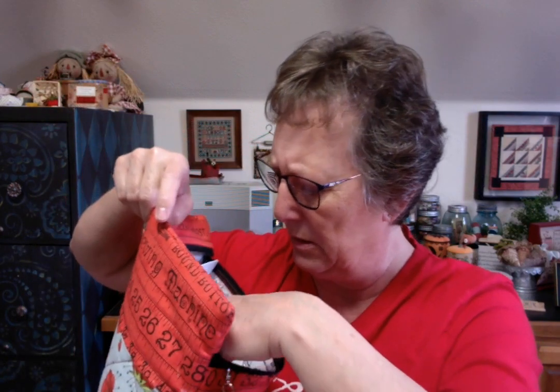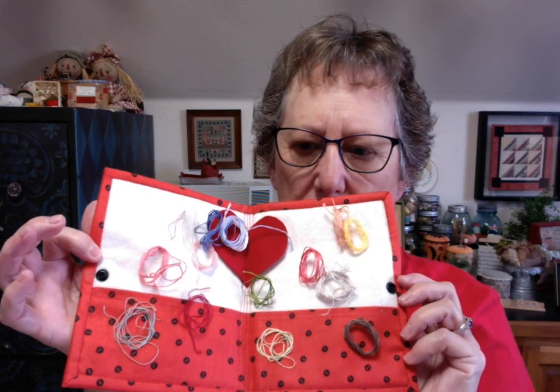This is a bag I made. You've probably seen it before. And it has a thread bed, or whatever you want to call it. And see, I just wind up my floss when I'm done with it, and then snap it in here and put it in my bag, and it's ready to go. Just like that. And then I made these little bobbin things with charms on them to hang on the zipper pull. So that one I have going.